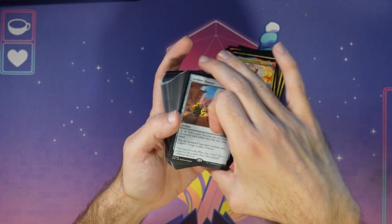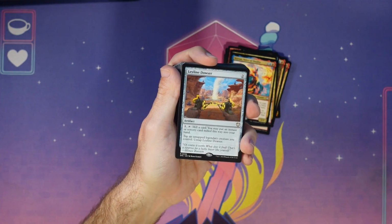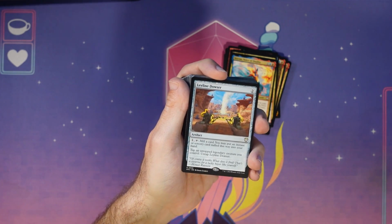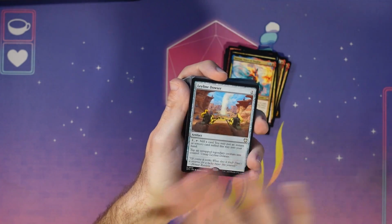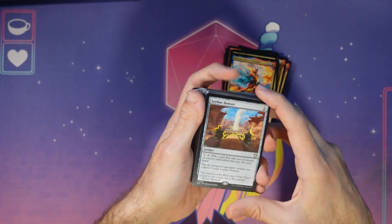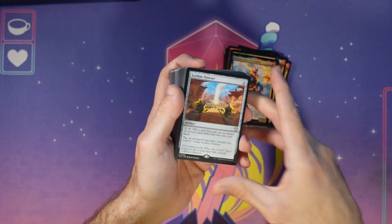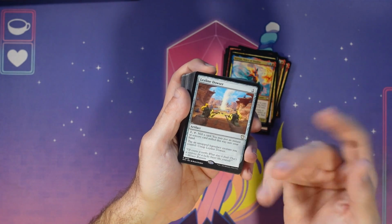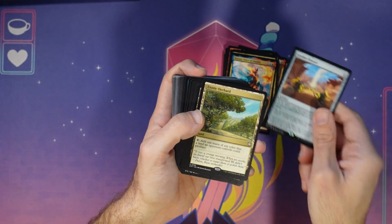Leyline Dowser. So here's another new card. You get to mill a card, then bring back an instant or sorcery if you hit it. But you can keep tapping your legends to go at this over and over. So hopefully you find one that you're looking for. Easy way to both load up your graveyard for all the cards that care about spells in your graveyard, and also draw some cards every now and then.